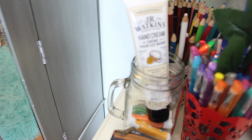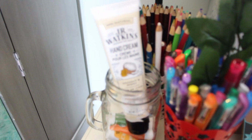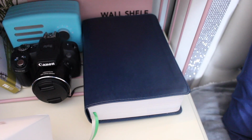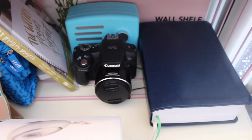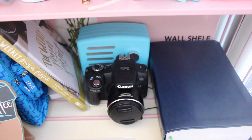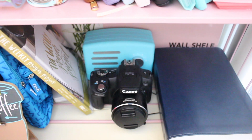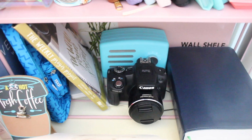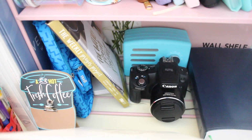I go here, I have hand cream, gel pens, and color pencils. And then I have my phone here. And then back here I have my Bible. And then my other camera, a speaker, which actually does not work. I just really like how it looks, and it's actually one of my favorite colors, so that's why I keep it. I have a book.